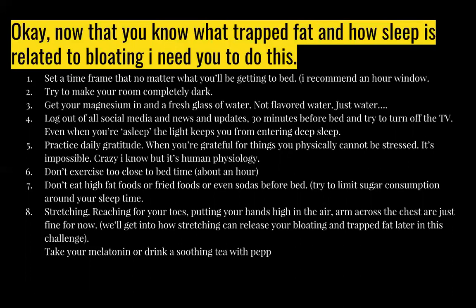So make sure it's like an hour window. If you usually get in bed by 10, make sure it's from 9 to 10 p.m. that you're going to be in bed no matter what, okay? Once you set your foot down, you make sure that your central nervous system and your psychology say this is the time I'm going to bed. Make sure that you stick to that.